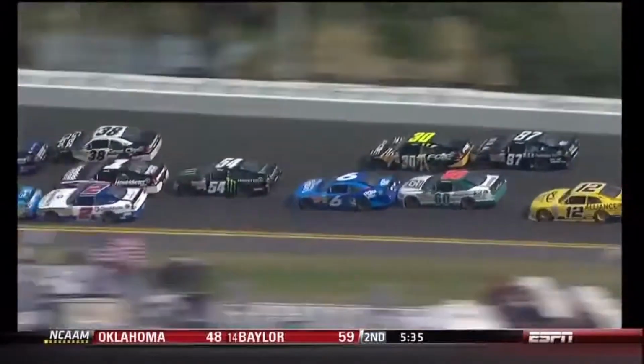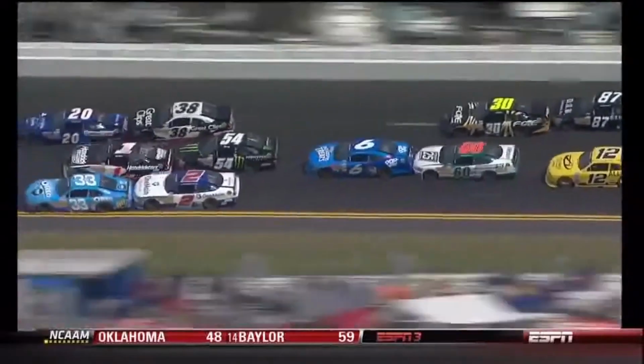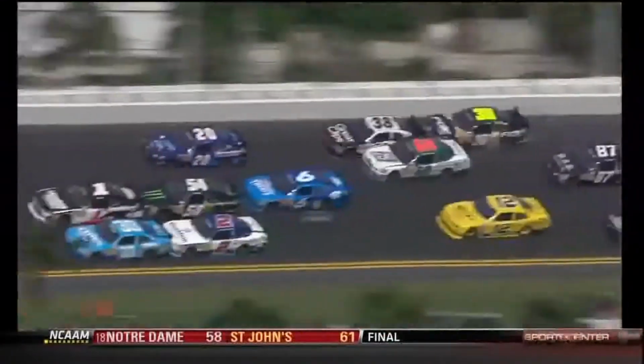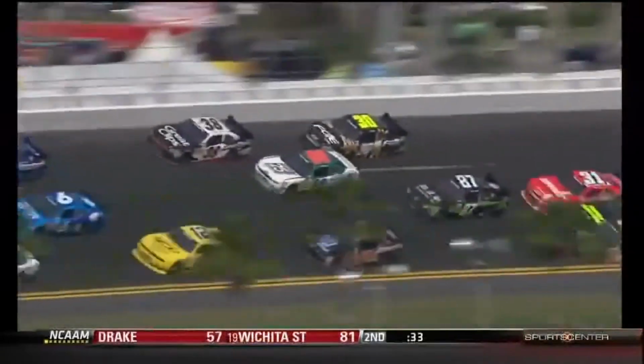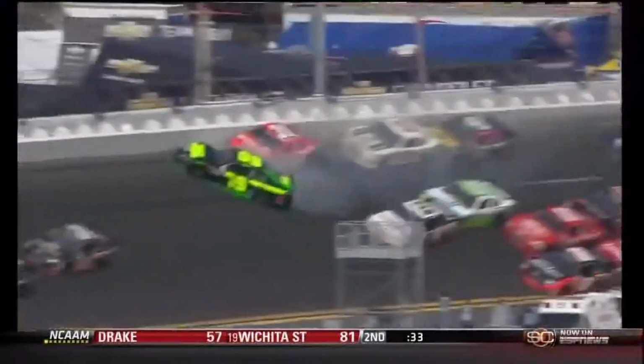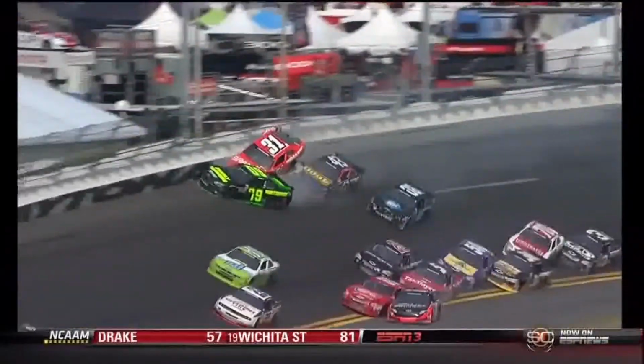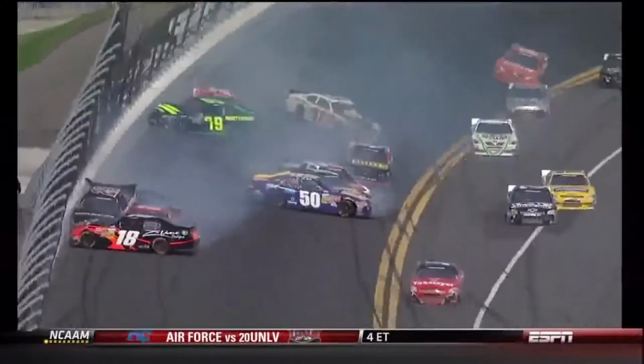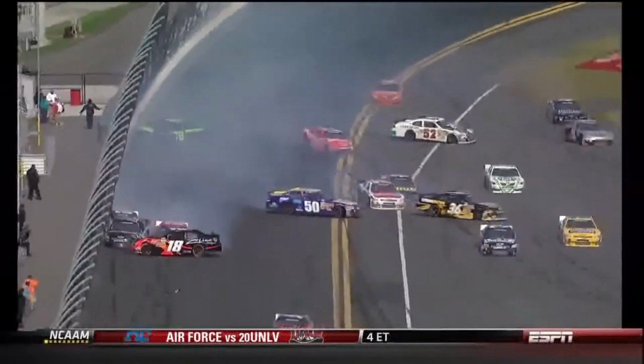I believe it starts right here. Watch Trevor Bayne. May have to jump out of the throttle and get sideways here. A lot of times, you have to jump out to keep from running over that car in front of you. Your car will just jump about half a lane. I'm telling you, Reed Sorenson was completely underneath Justin Allgaier's car.